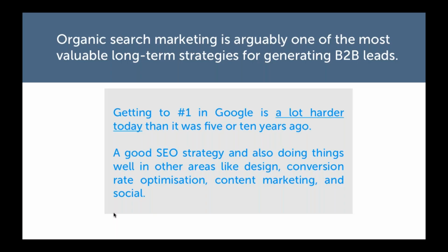So when we talk about organic search marketing, it's arguably one of the most valuable long-term strategies for generating B2B leads. This means getting to number one in Google is a lot harder today than it was 5 or 10 years ago. So we need to have a good SEO strategy, and doing things well in other areas like design is also very important. Conversion rate, we need to always be aware of our conversion rates, optimization, content marketing, and social marketing. So when it comes to search marketing, all of this needs to come together to make it work, because we're talking about organic search.